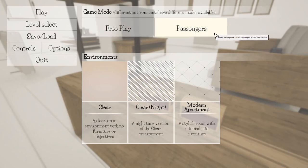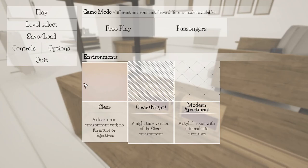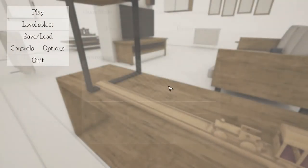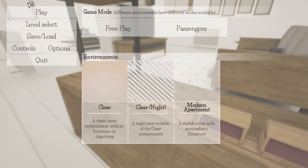Now, I haven't done the passenger mode. I've done free play in the clear mode just to get the gist of how the rules work and the instructions and stuff. But I haven't done passenger mode. So let's click that and see how this works. So, right, okay, yep, good, play.